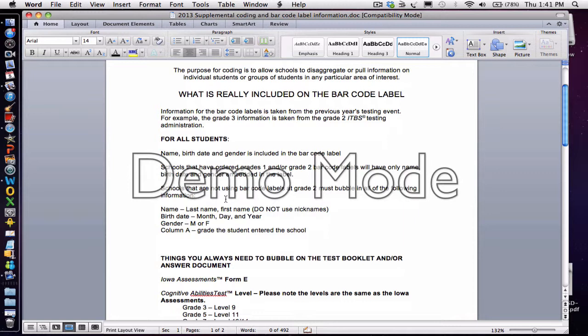So you will need to bubble in the last name and the first name. Please use the student's full name, not nicknames. So if last year Matthew filled his out as Matthew, and this year he decides he's Matt, he needs to fill it out in his full name as Matthew. The birth date, the gender, and then in column A, the grade the student entered the school.